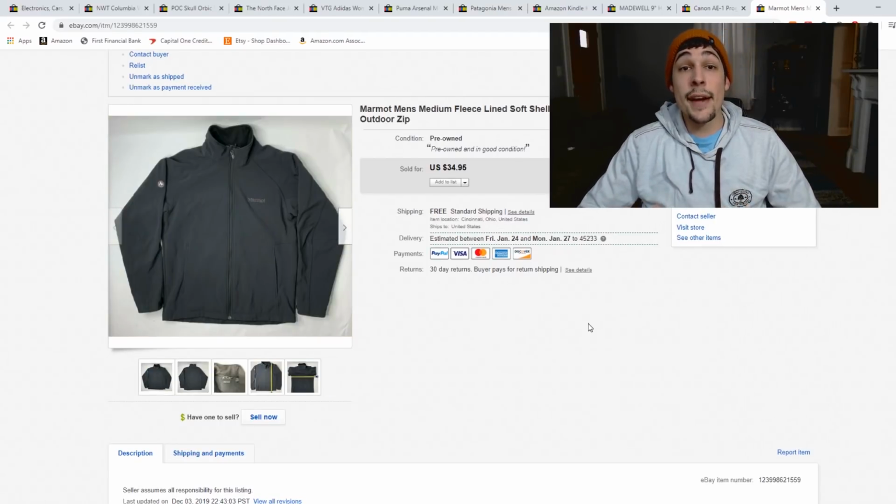Here's another Marmot jacket, and I just wanted to throw this in to compare it to that down jacket that I sold for $50.